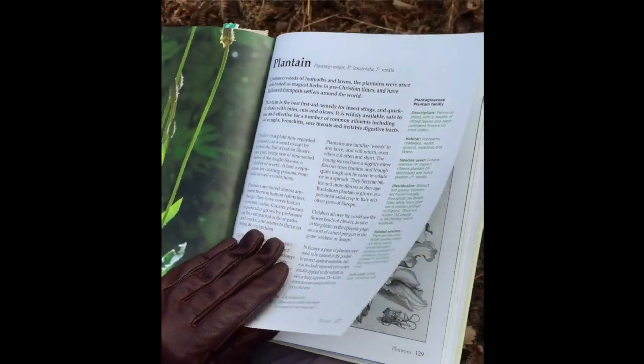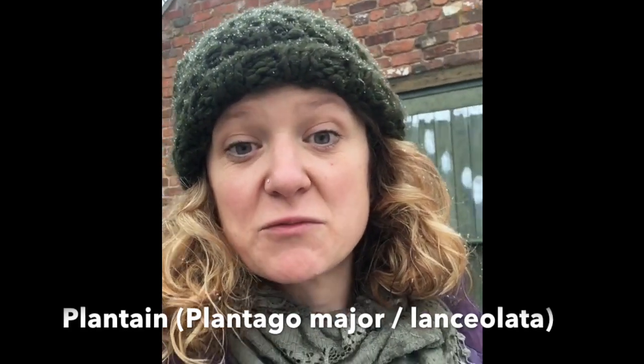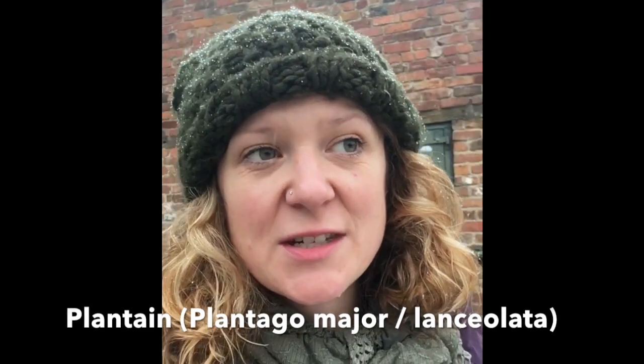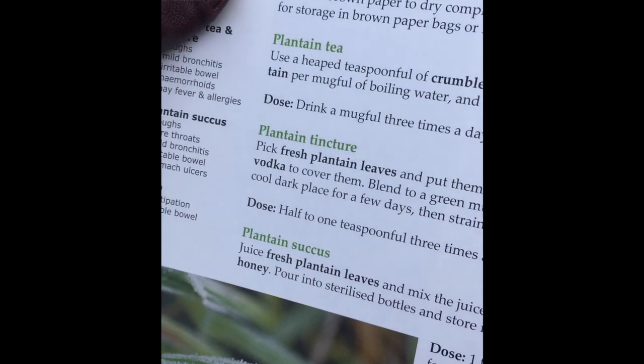So yeah, good find. Okay, so some of the medicinal uses of the plantain is mainly for coughs and colds and a decongestant. It's excellent for bee stings. It's an antihistamine, so good for nettles, any sting or bite, wound healing, bleeding, infections and other skin conditions. It's a mild diuretic, and sinusitis, and treats dandruff.